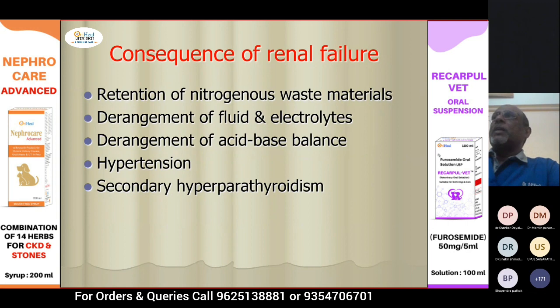And of course, secondary hyperparathyroidism, because of hyperphosphatemia and the play of PTH, parathyroid hormone, especially in young dogs, where there is going to be resorption of calcium and you're going to have a condition called rubbery jaw.